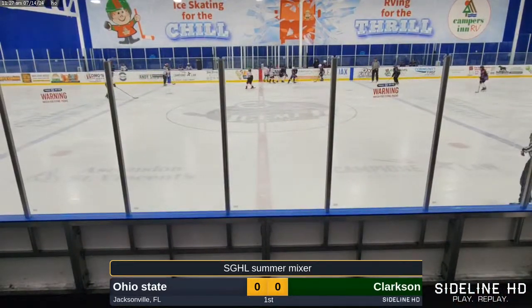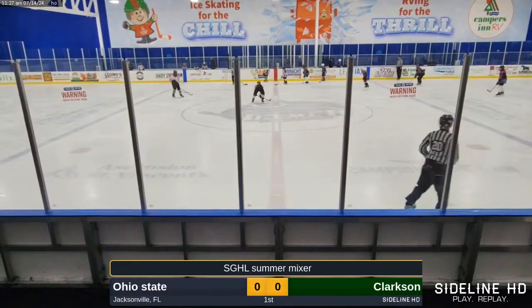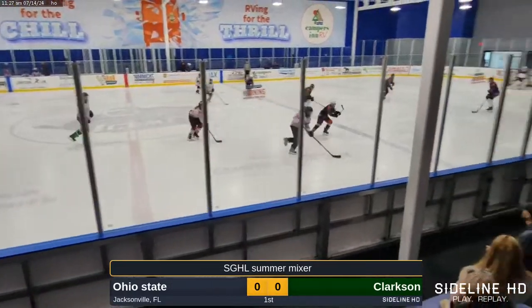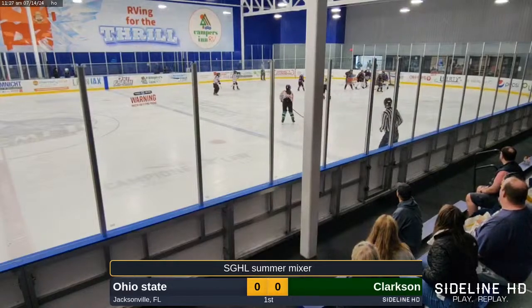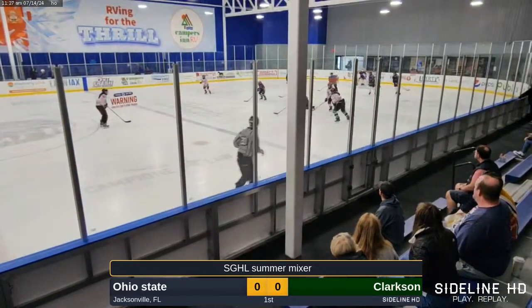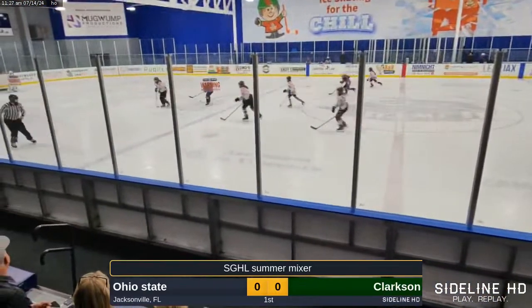Clarkson controls the drawback. Battle on the boards. Wisconsin steps away with it briefly. Now it will go Clarkson's way. Clarkson's defense steps forward with it, moving towards the near side. Holding just inside the line. Clarkson cuts back towards the middle. Shot is gloved down, but it falls into the slot. Now picked up by the Ohio State forward. Moves past one defender. It's one-on-one.